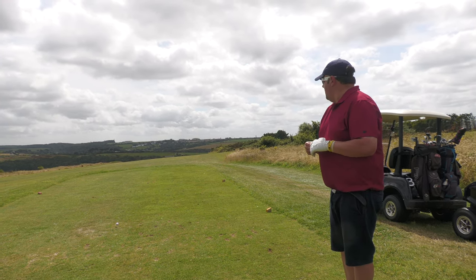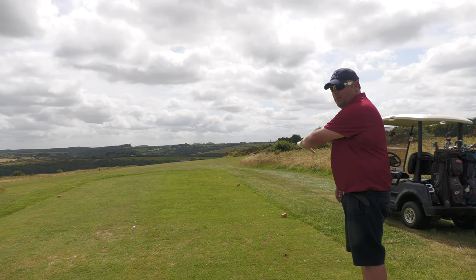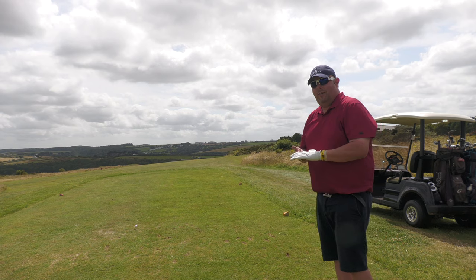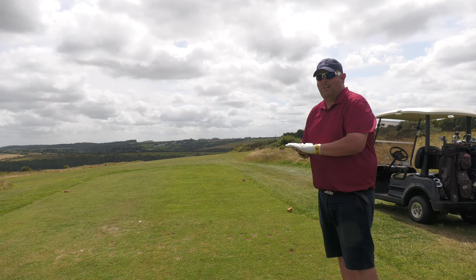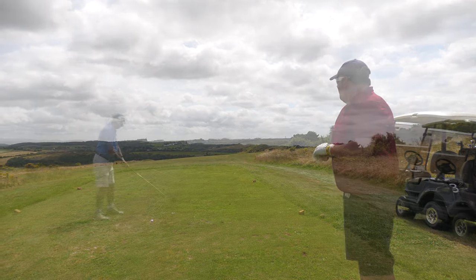We're going off out towards the marker where it drops off, sweeps down to the right hand side, and you've got a green which is pretty tough to hit. Well, I say fairway is pretty tough to hit down there. Well, we're going to find out.